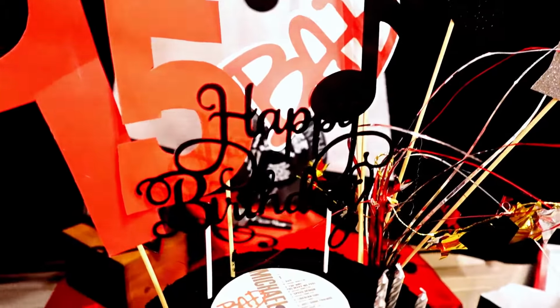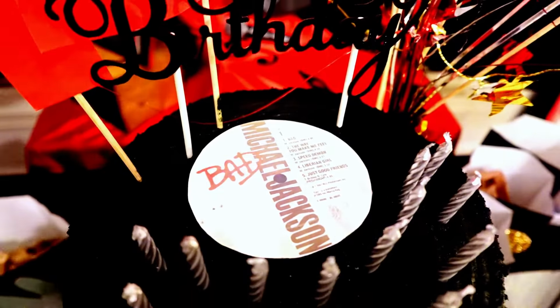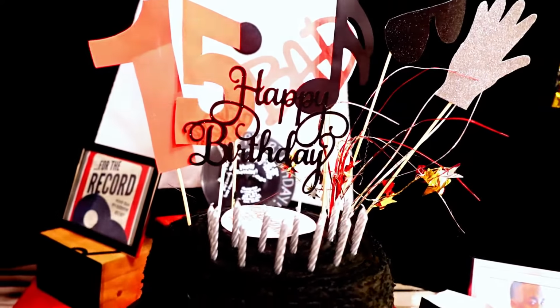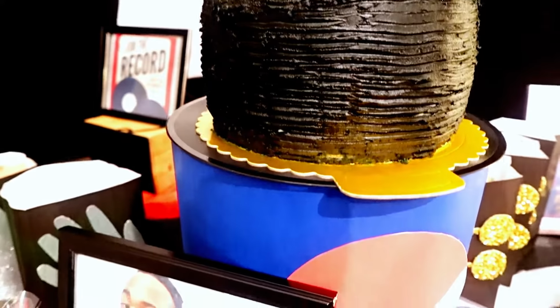So yes, y'all, all of this tied together. It was like an explosion, a boom explosion, and I love it. It looks fabulous, and I love it. Let me know how you guys think it looks, because I actually loved it.